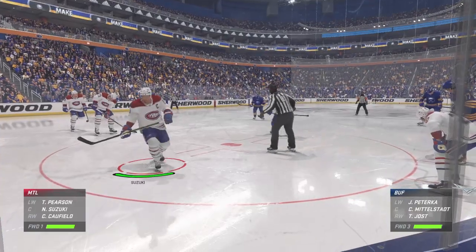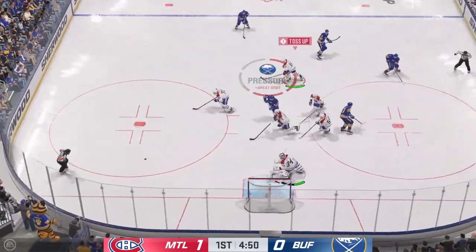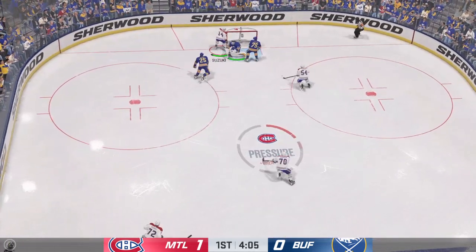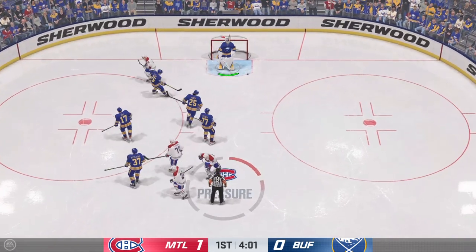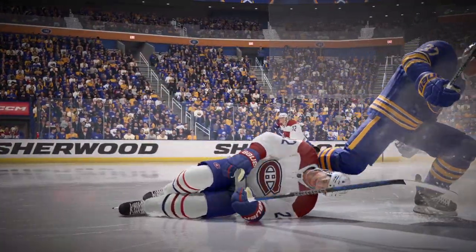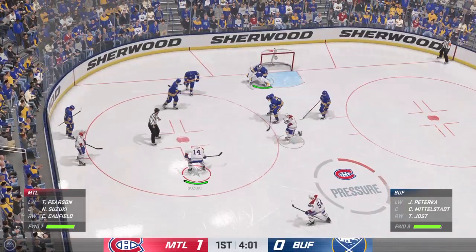Past the midway mark in this period, the Canadiens have taken a 1-0 lead. The Sabres take possession here inside the offensive zone. Stop that one. He got all of that one. Moves into the slot. Here in the late going of the frame, the Canadiens lead it 1-0.